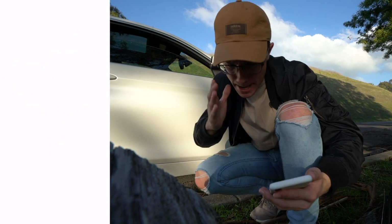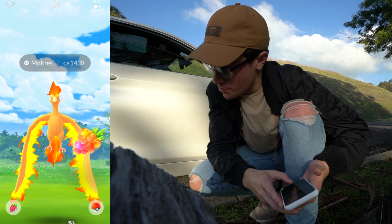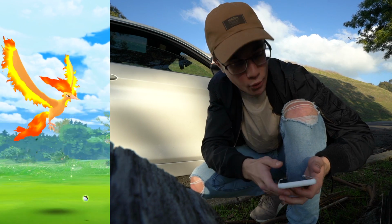And starting counter, it's gonna be a Moltres, a not shiny Moltres. Which definitely doesn't surprise me. If you guys watched the Japan journey, you'll know that shiny Moltres was not a friend of mine.